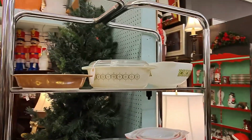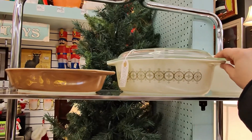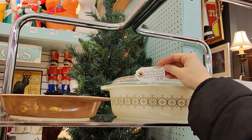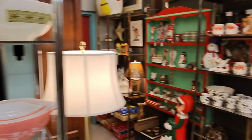Some Pyrex for all my Pyrex loving friends. And I think that's a pattern I've never seen before, so I wanted to look at the tag, and I think they said it was olive medallion or something like that. Something medallion. I'm like, oh, okay.